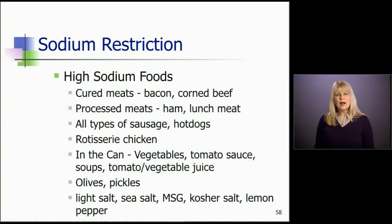So our high sodium foods are basically any cured meat, like bacon, corned beef, your processed meats like ham and lunch meat, all types of sausage, hot dogs. Rotisserie chicken is another one, and we don't think of rotisserie chicken, but it's injected with a salt solution that enhances the flavor. Anything in the can, pretty much. Your vegetables will be salted, tomato sauce, your soup, tomato and vegetable juice, V8 juice, loaded with salt. Your olives and pickles, and even your light salt, your sea salt.